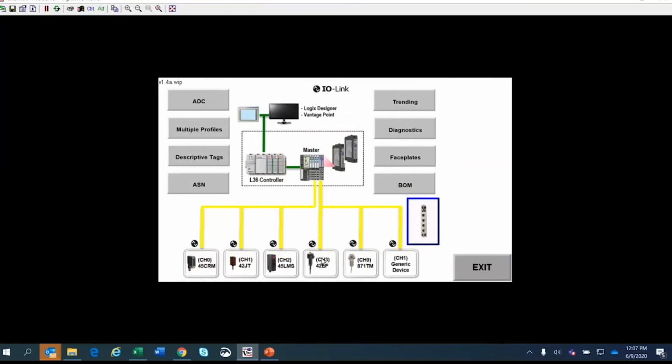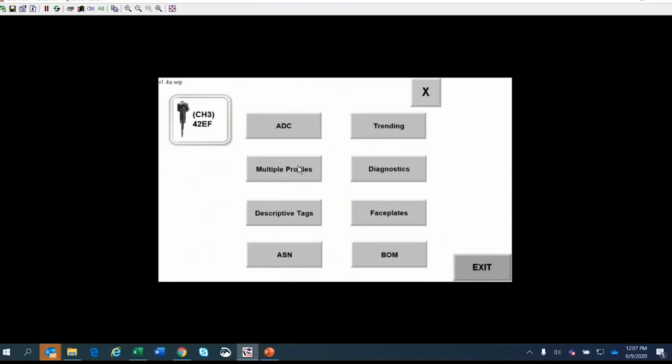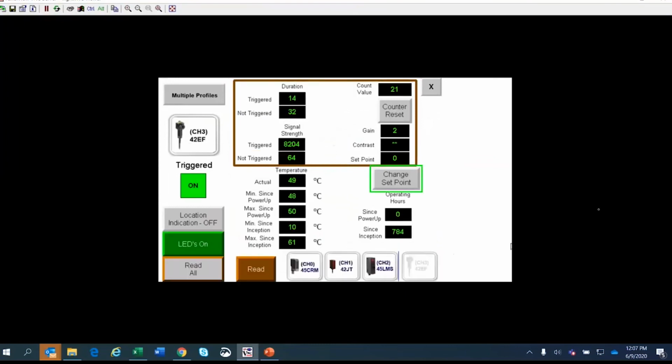Let me go on to some of the other advanced features which we have in sensors. This is the right side sensor I'm looking at again. You see the actual temperature inside the sensor at present is 49 degrees C. Maximum since inception is stored in there at 61 degrees. So it is keeping a record of the max and min temperatures and also the current temperature. It's also keeping a record of how many hours this sensor has been in operation since inception and since last power up. All that is very valuable information when things go wrong and you're trying to get a plant back up and running or things are providing issues.